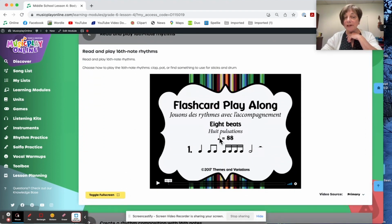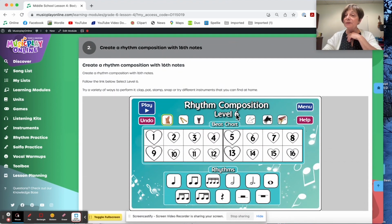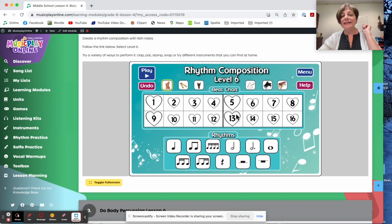So flashcard play along, review 16th notes with your kids, have them compose rhythms with 16th notes, and then have them choose instruments to play it. With our rhythm composition tool, have kids screenshot and send you what they've composed. But I think it's more valuable to actually have them try playing it.